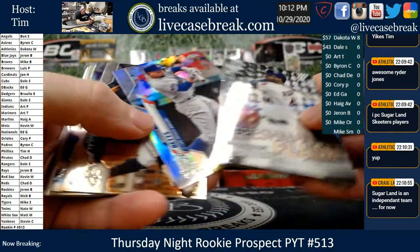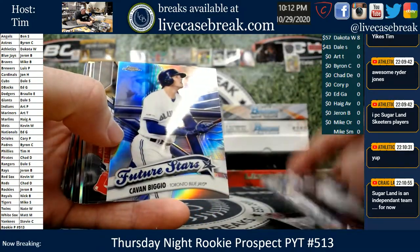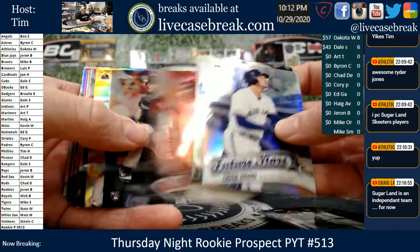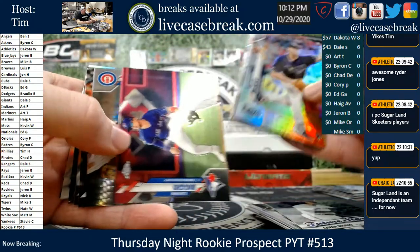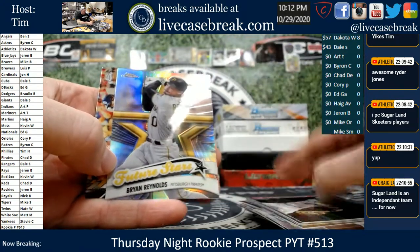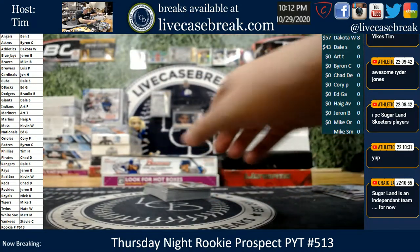The Mookie, just making sure that's not a variation. Nope. Future Stars, Biggio. It's so pretty. McKay, rookie refractor. Nice card for the Rays. KB Prism, Rios, Reynolds, and Meadows. Making our way to the bottom here, still no ink.